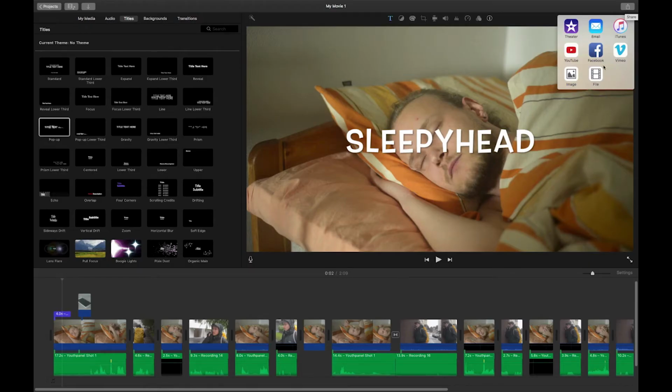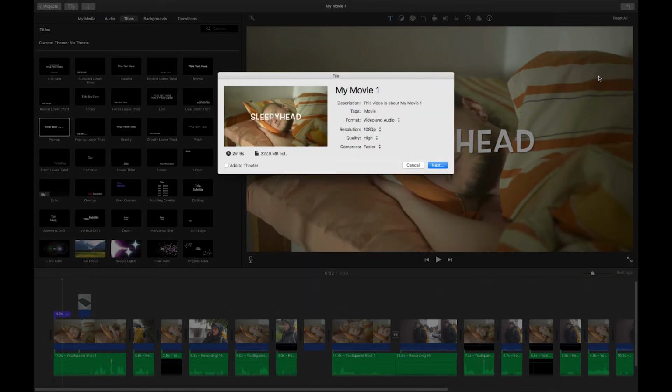On iMovie, you can find the export window from up here. Select the File option, name your project, make sure both video and audio are exported, choose the resolution that fits your needs, and as you remember, the 1080p means the Full HD.